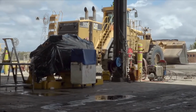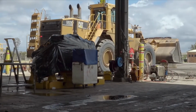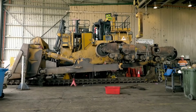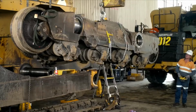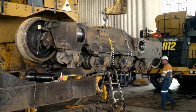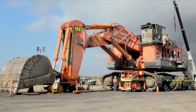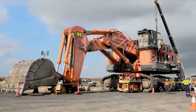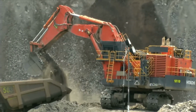Keeping the site's fleet of metal monsters running smoothly is the highly skilled maintenance team. Many jobs are tackled here at the mine's workshop, but some assignments are just too massive, like this 550-tonne excavator. This beast can literally move mountains.